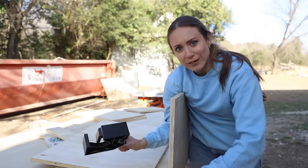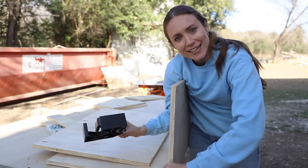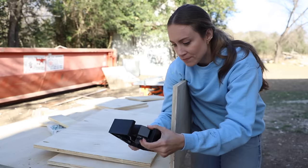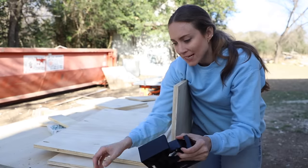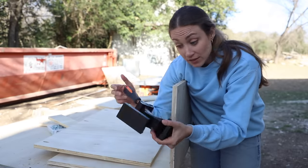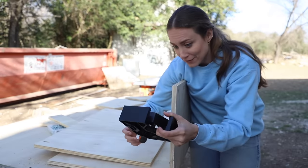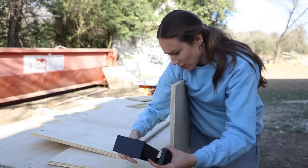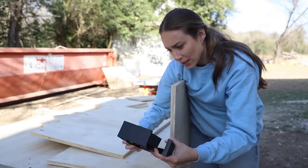So that didn't work. We don't know how to get the clamps to hold it at a 90 degree angle without clamping a 90 degree angle to it, like something like this. But I've ordered these and they arrived. The delivery arrived and they are 90 degree angle clamps. I can just figure out how they work.